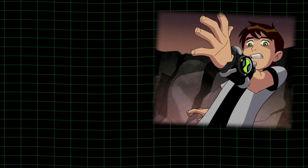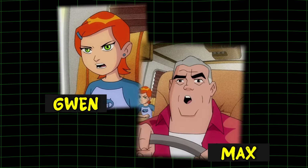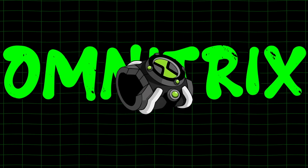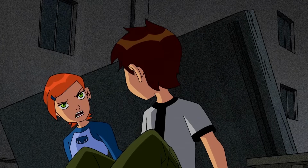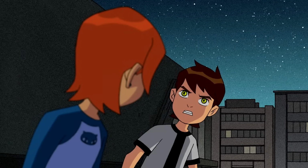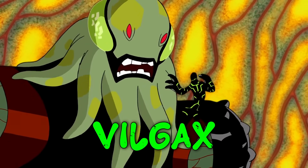However, before we begin, let us go through some background first. Ben 10 follows Ben Tennyson, who stumbles upon a strange watch-like device during a summer trip with his cousin Gwen and Grandpa Max. This device, known as the Omnitrix, grants him the ability to transform into various alien forms. However, Ben soon discovers that he's not the only one after this powerful gadget. Alien warlord Vilgax also seeks to wield its power to rule the universe.